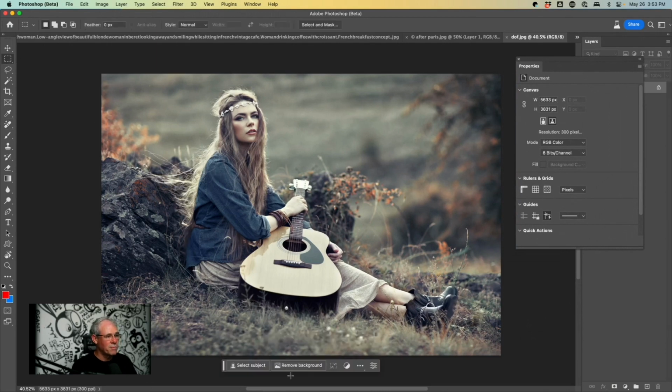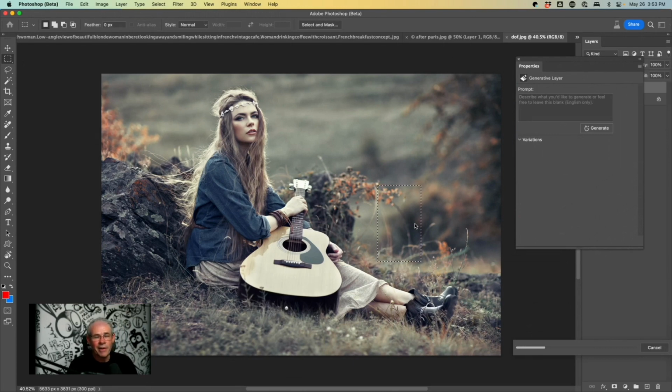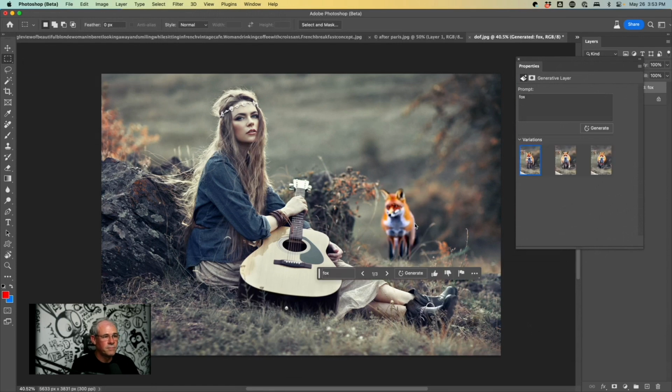By the way, this toolbar is new too. That's in our regular Photoshop as well. They just added that context sensitive toolbar. But check this out. I'm going to create a fox, right? So this is in the distance. It should be blurry. And we'll see how good it does. Oh my God. Yeah.